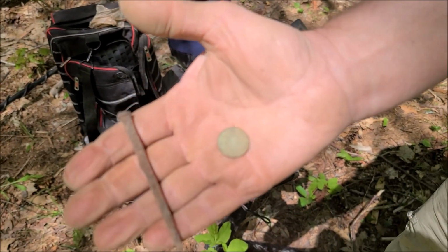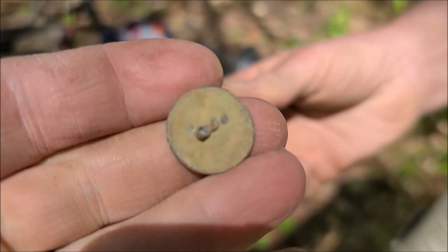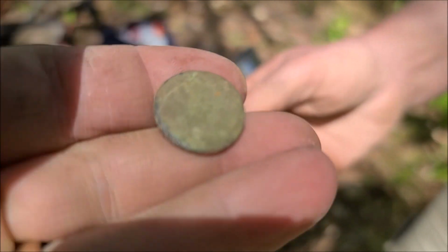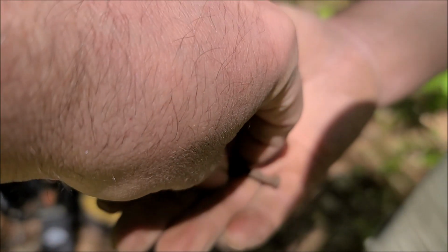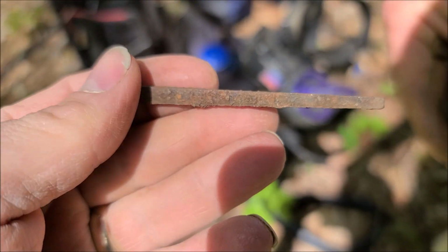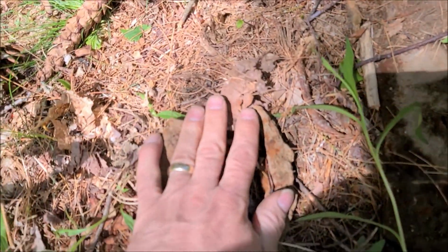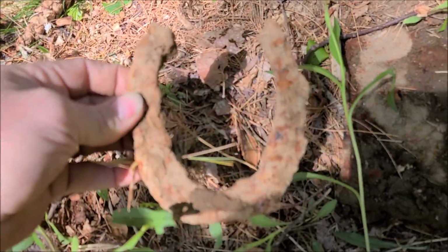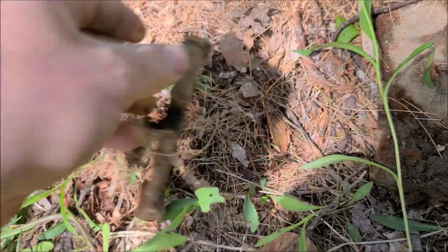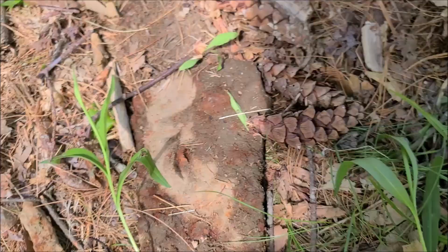Okay, back with Rick. It's been a while since we actually just ate lunch together, but we were detecting a part for quite a while there. There's a button with a broken shank. Nothing on the front. Got a pretty cool square nail here. Perfect square nail, no corrosion or anything. Interesting. And down here, a very small horseshoe, about the size of my hand, or smaller. Little pony horseshoe. Little baby horse.